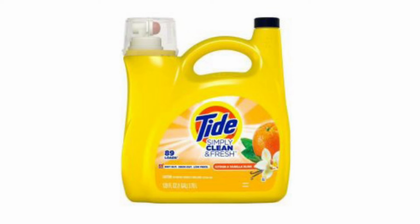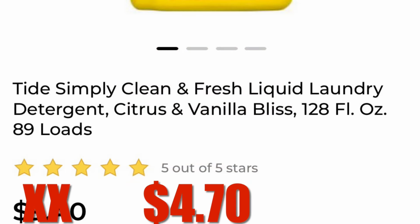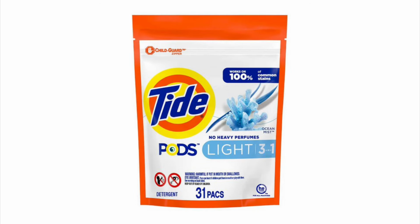This Gain Tide Simply Clean with orange vanilla scent. Excuse me, y'all. It's early. I have one of these in my stockpile. I would love to have another. They are $4.70. So scan it, see if anyone or any location near you has it.